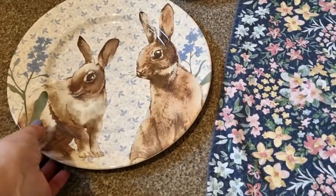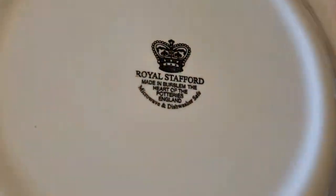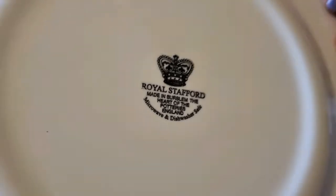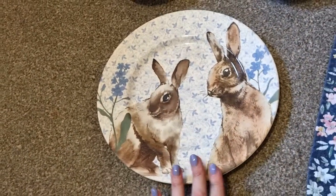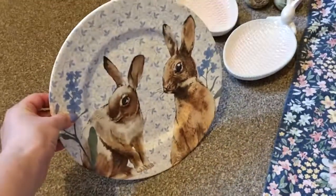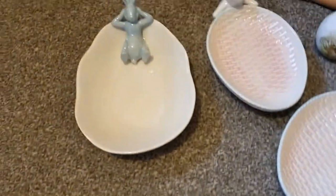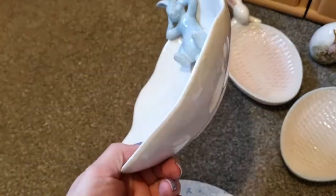So let's start here with this beautiful plate. It was £3.99. It's a Royal Stafford Potteries plate with hares. So they're kind of Easter, but you could use that any time of the year, really. It's just a really pretty plate. But I'll probably put it on a plate stand and use it as decor rather than using it as a plate. And then I have a relaxing bunny in a bowl. He's very chilled out and relaxed. I think that was £4.99.